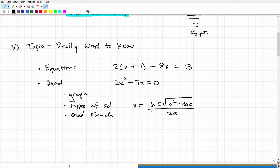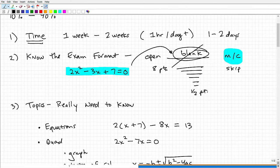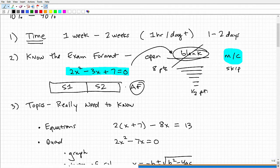By the way, let me make another point here. Let me kind of back up. You need to know the exam format, but to be a little bit more specific, depending on your school, you might have semester 1 and semester 2. So depending on how your algebra final is, it may be testing everything, the entire year, or only the second semester. Every teacher, every school is different. So you need to know that, because you don't want to be studying stuff that's not going to be on your exam.